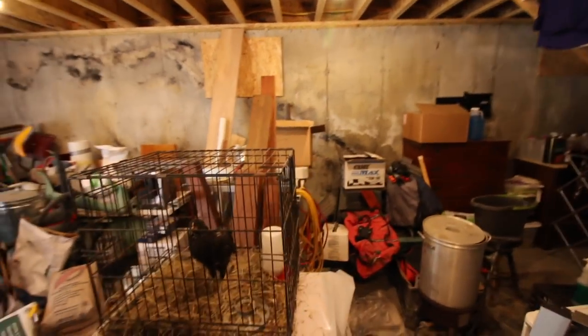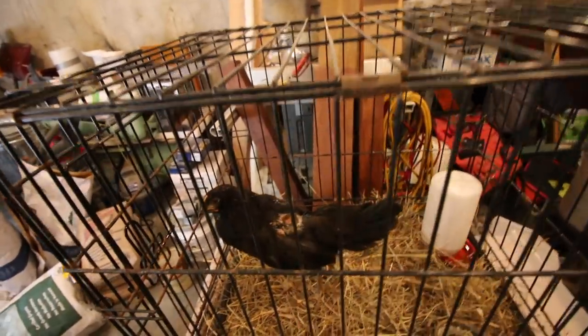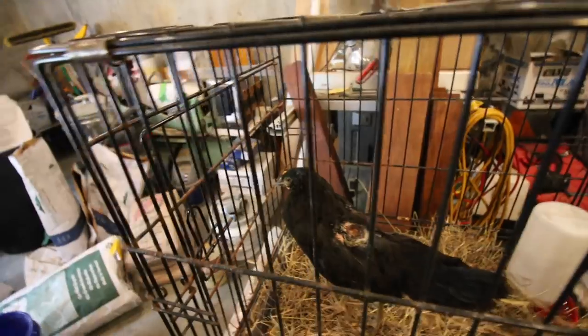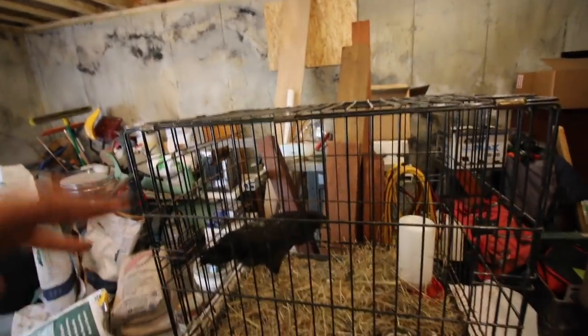We need to clean Blackie's cage. I'm trying to get her outside. She's healing up good, but it's still not raw, but it's not completely healed and feathered up. Her feathers are growing in. So I've just been a little nervous to stick her back out with the other chickens. So we're gonna take her outside right now. We'll leave her outside for a little bit and I'll clean her pen up.